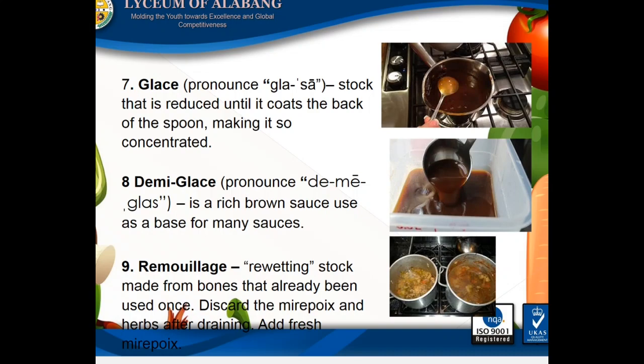Number nine, we have remoulade. Remoulade is a stock made from bones that have already been used once. Discard the mirepoix and herbs after draining, and then add fresh mirepoix. So when you say remoulade, it is the second stock made from bones that have been used once for a primary stock, in order to make complete use of the bones. So in other words, it is a weaker stock, of course. That's why it is often added to the primary stock and reduced.